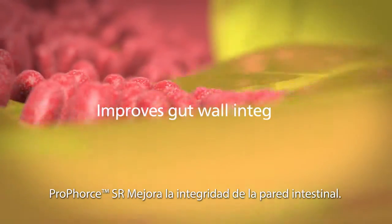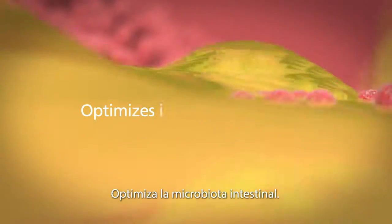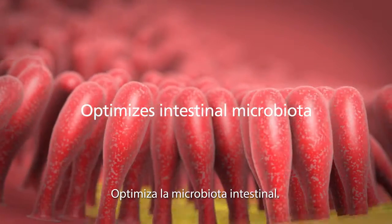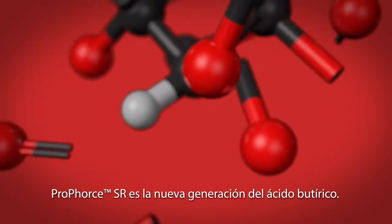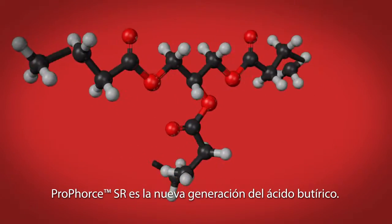ProPhorce SR improves gut wall integrity, optimizes the intestinal microbiota, and reduces inflammation. ProPhorce SR is the next generation of butyric acid.